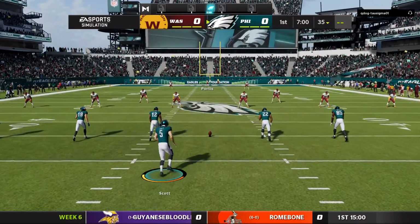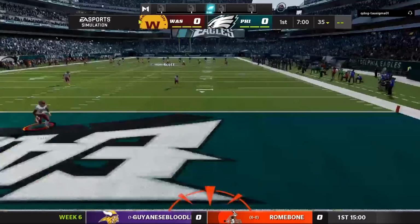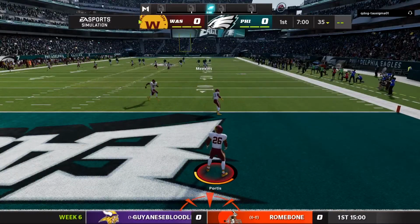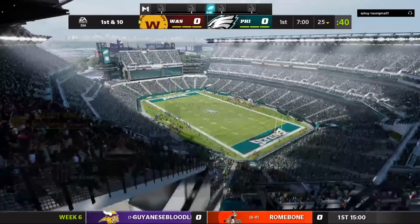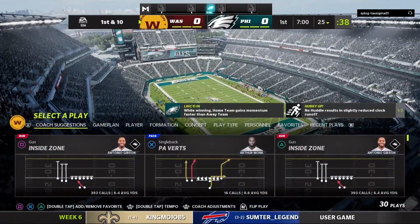Set to go now in Week 6 of the NFL season, and we are underway on EA Sports. And they will not get a chance to return this one, as it's through the end zone for a touchback.